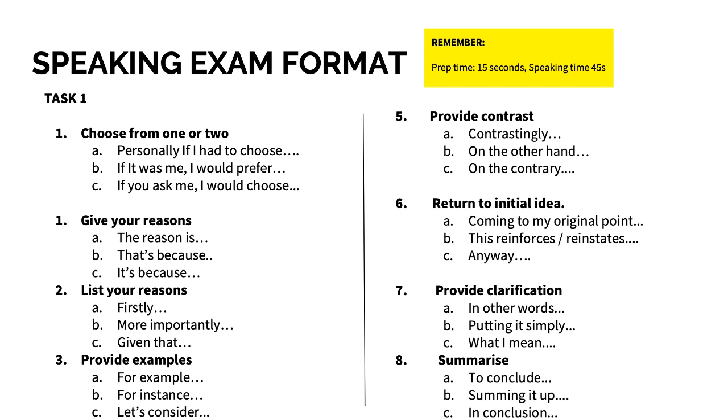So again, let's look at the first one, task one. Choose one of the two. So you may have a question saying some people like to play outside, some people like to play inside the houses. If you were those people, what option would you choose and why? You have to give a reason. So you begin to basically choose the option. Personally, if I had to choose something, I would be choosing this.